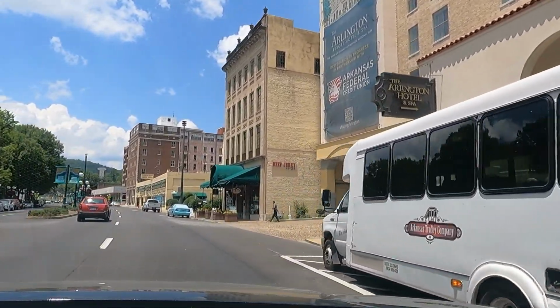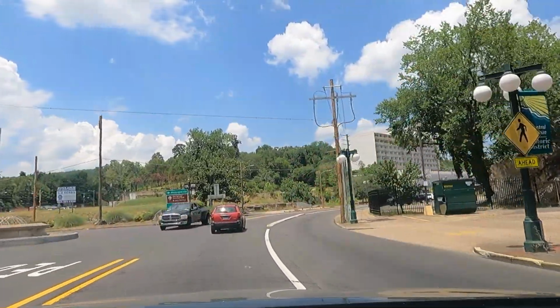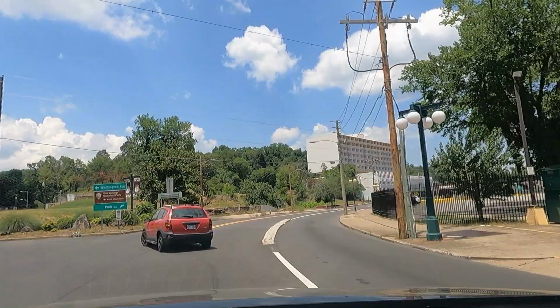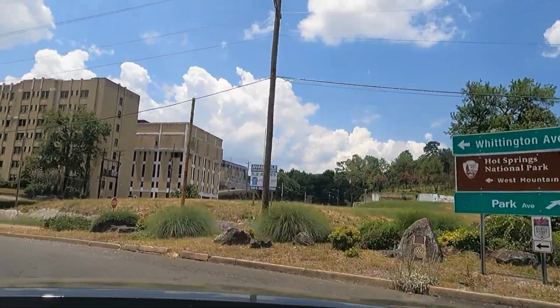To get to Tiny Town, you head left on Whittington Avenue at the north end of Central Avenue and downtown Hot Springs. West Mountain.